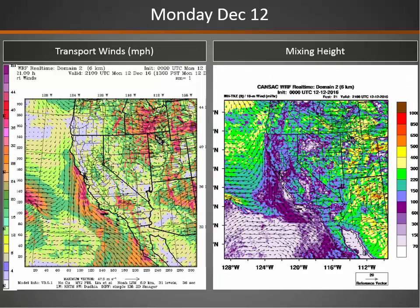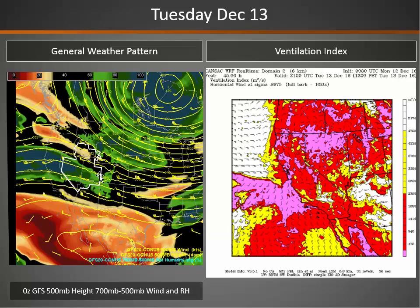Now if we break that dispersion down vertically and horizontally on the left, transport winds coming out of the northwest. The stronger speeds will be in the oranges and pinks, as you can see by the speed key on the left-hand side. And mixing heights overall will be lowest across portions of north-central Nevada, but overall pretty good dispersion in most other areas.